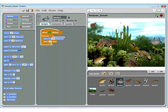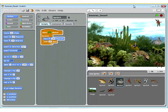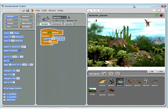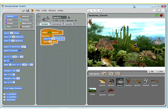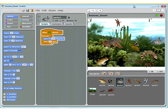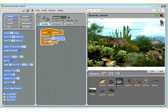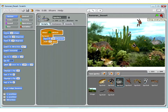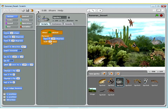And we'll start the animation, which you do by clicking the green flag here. I don't think they'll hear the sound, so we'll just do the animation. Oh, okay. But there's that gray fox barking, and there's a toad trilling, and lots of sound. So it's very multimedia. And this is a demo I showed second graders with a lot of the different animals they've been learning about in the Sonoran Desert.